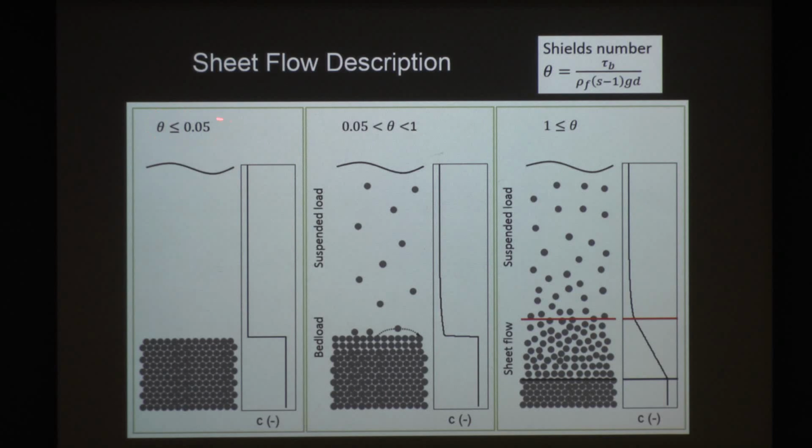So in cases where the Shields number is small, less than 0.05, nothing's moving. There's no sediment grains moving. So my sediment bed is stationary down here, and my concentration profile looks like 0 in the water column, and there's a discontinuity where it jumps to a packed bed.